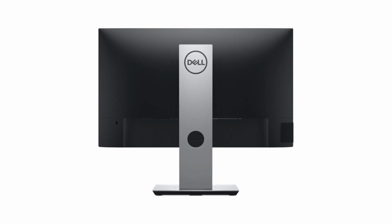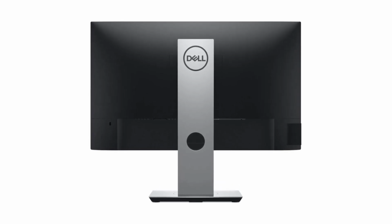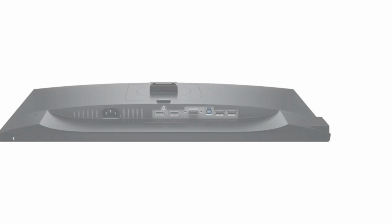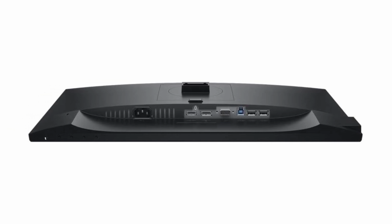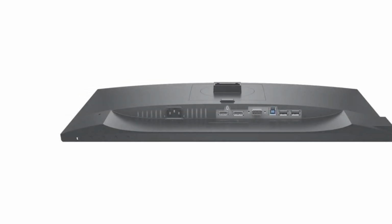Number 4. Dell P2219H. Looking for a cheap touchscreen monitor from a reputable brand? The 21.5-inch Dell P2219H IPS monitor is available at a brilliant price, and it still does an impressive job, making it one of the best touchscreen monitors available for those on a tighter budget. The stand is nicely adjustable, and the ultra-thin bezels provide for a sleek look.